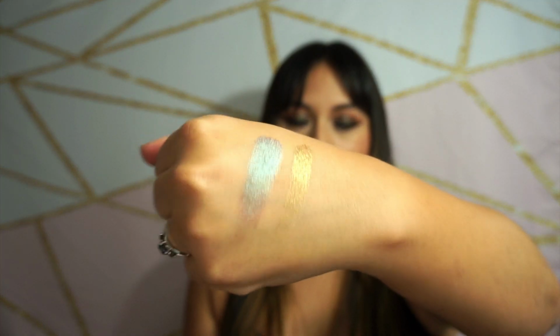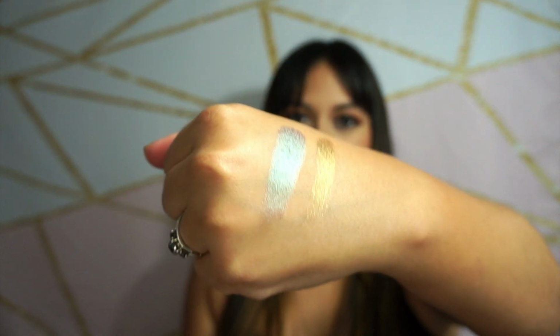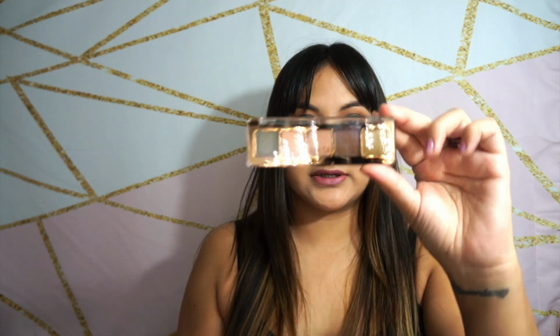Like, so pretty. So pretty. This actually retails for $25, so it's not bad, and it's kind of perfect for traveling because it is so tiny. Like, so tiny. It's super, super pigmented. I just touched it one time and we got all that color. I'm really excited to use that.